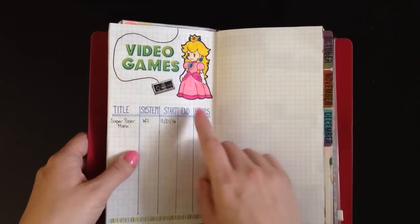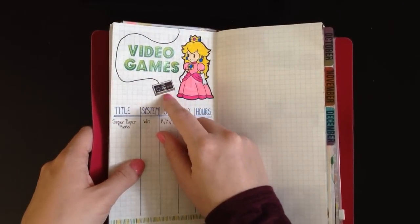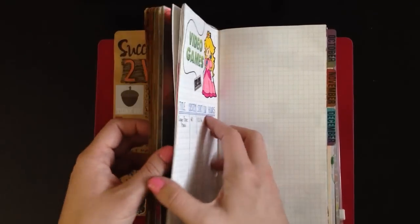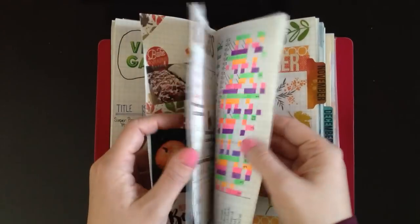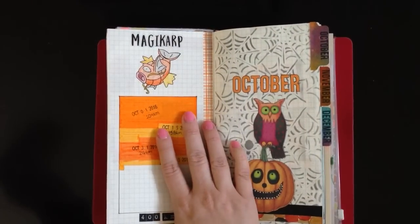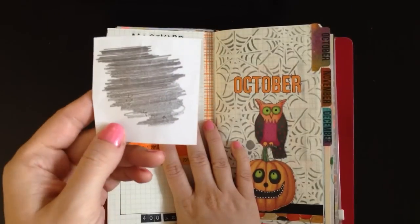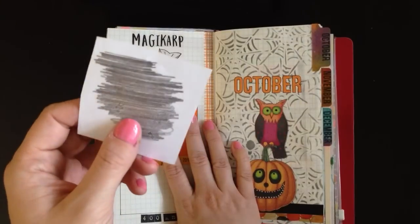And so to do this one, I just used alphas for my title. I just doodled this Nintendo controller. And then for Princess Peach, I did a trace and transfer, and I meant to talk about this, I think, in my last video, and I didn't. I did this back when I did my Magikarp page, and I still have the thing from it. Here's how I do these. I print them on paper. I scribble all over the back with the softest pencil I have. A regular pencil works if that's what you have.